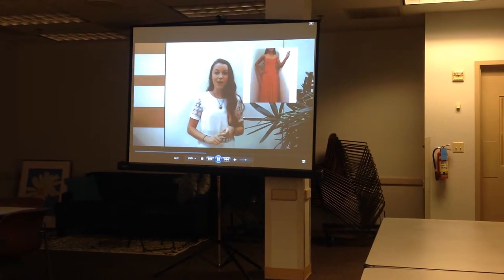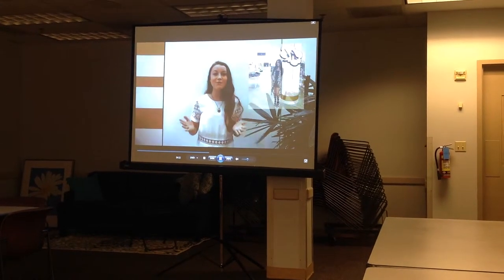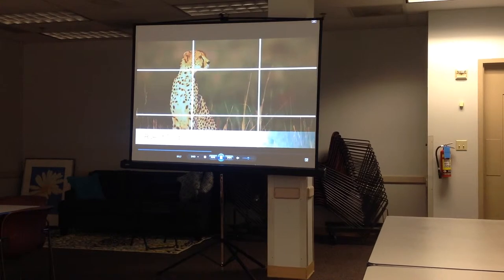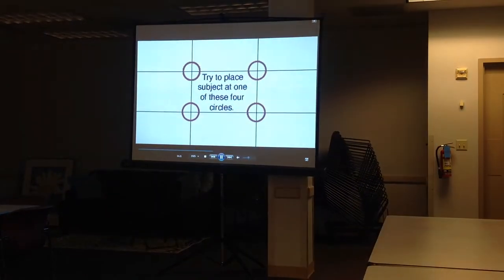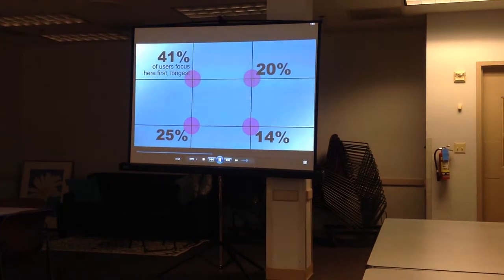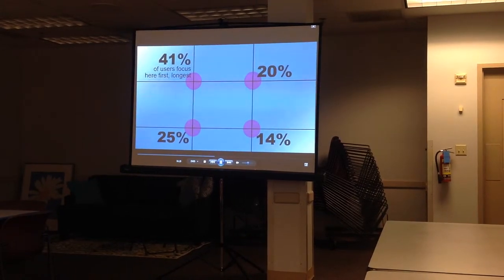Always use a plain background. Find an unusual point of view. Use lots of light. And remember the rule of thirds. Imagine breaking an image down into thirds, both horizontally and vertically. Try to place the subject at one of the four intersections. 41% of users focus on the upper left-hand intersection longest.